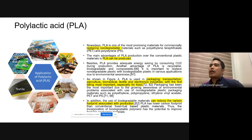Besides, PLA provides adequate energy saving by consuming CO2, carbon dioxide, during production. Another advantage of PLA is that it is recyclable, biodegradable, and compostable. Those are definitely the properties that we actually want. It is important to replace non-degradable plastic with biodegradable plastic in various applications due to environmental awareness. This is one of the statements that are very common for us to know, that we are aiming to produce more biodegradable plastic.